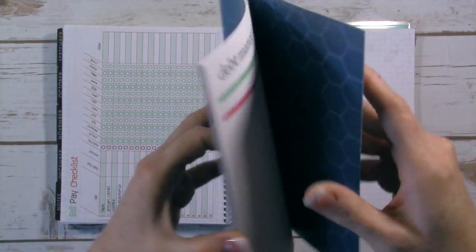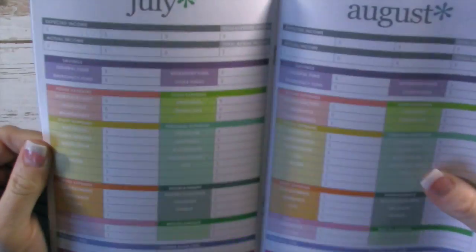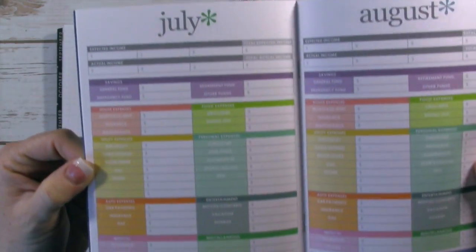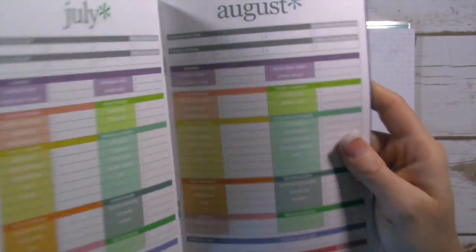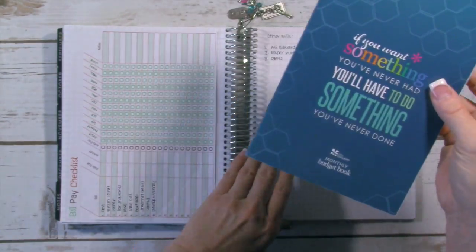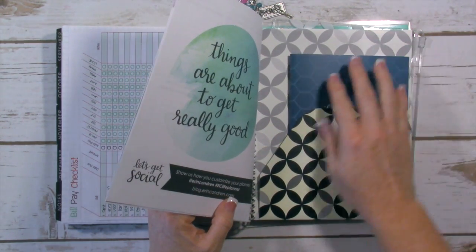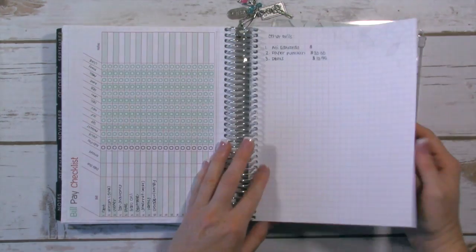This is from Erin Condren, and it's just this little book. It's the perfect size. It's like your financial overview every month, like a budget. It's called the monthly budget book. I think it was like $3.99. And I thought that would be perfect to tuck into this and use it.